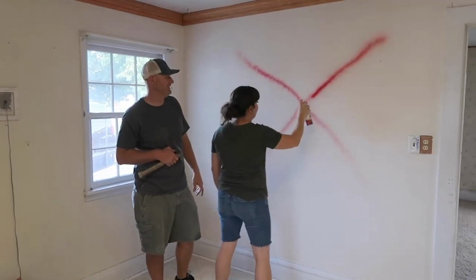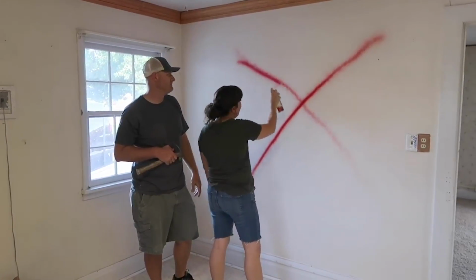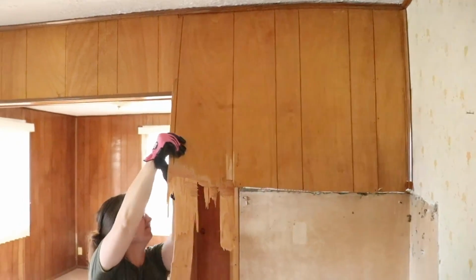Wait a second. We decided to rip out the inside before we had the structural engineer look at it.